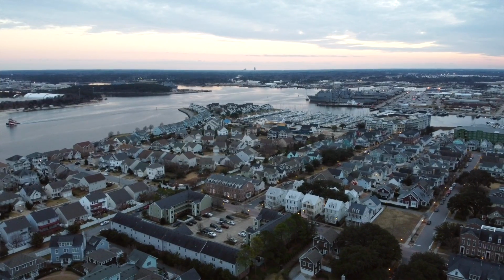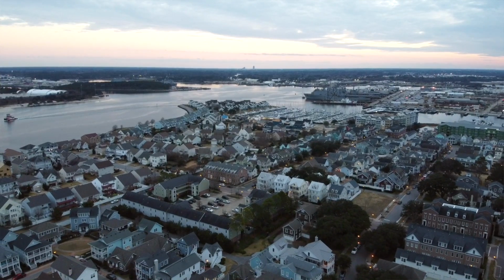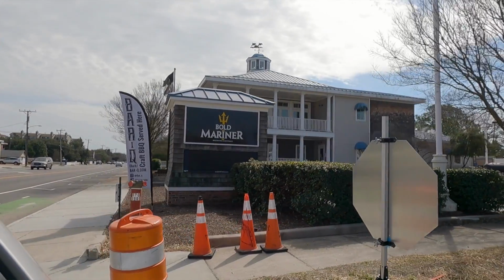A couple other things to note that are nearby. You have the marinas right over here. So if you're into the boating lifestyle, you want a place where you can easily access your boat and not necessarily have to park it at your own dock, you can do that. We have Cova Brewing, which just popped up. We've done an interview with them. Maybe insert link to that here. Then we've also done Bold Mariner, which is just right down the street.